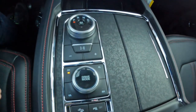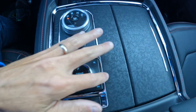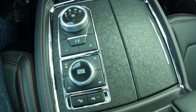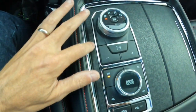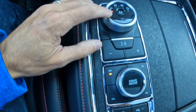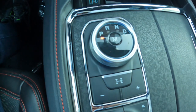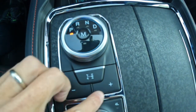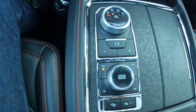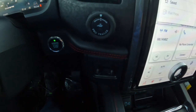I really love the trim in here. It's like this geometrical design, but it looks really cool. It's not trying to be fake carbon fiber, it's not trying to be wood. I just think it looks really cool. So you've got this turn dial, gear change. I don't know why I went blank there, but your different drive modes: four-wheel drive, parking assist. You've got hill descent control. You've got your trailer brake and Pro Trailer Backup Assist.